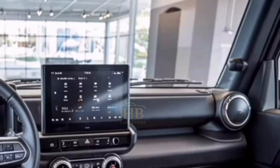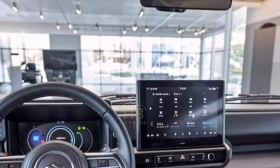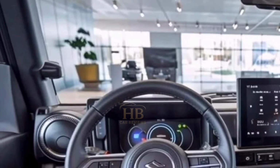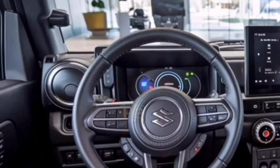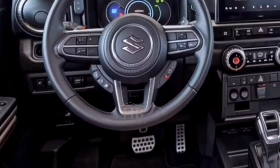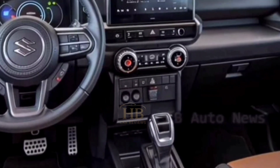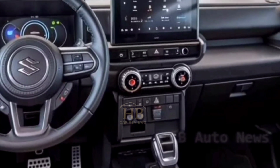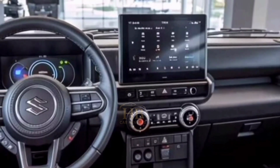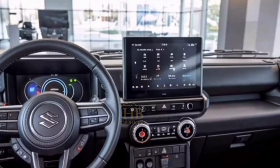You've also got a digital driver display behind the steering wheel that shows off-road data, trip info, and vehicle status in a clean, easy-to-read layout. For comfort, Suzuki has added better seat cushioning and improved bolstering to make long drives easier. The higher trims come with automatic climate control, keyless entry, push-button start, and even heated seats, features you'd rarely find in older Jimny generations. In terms of practicality, space is, of course, limited.